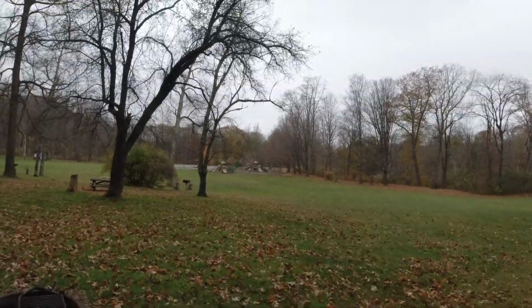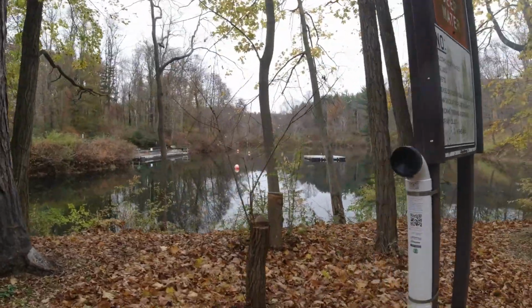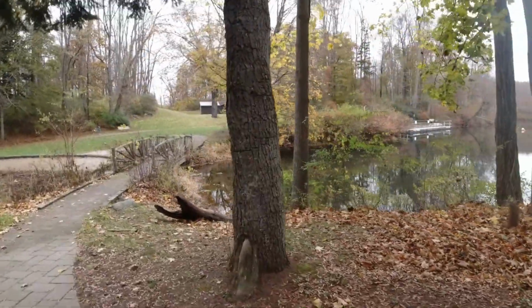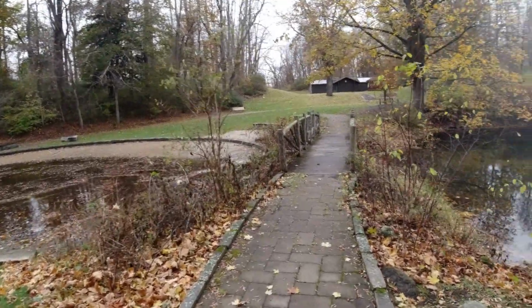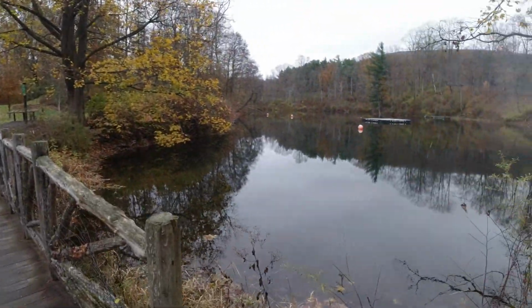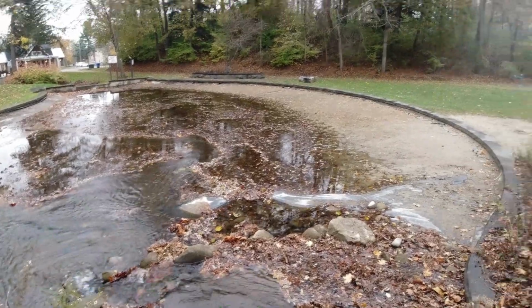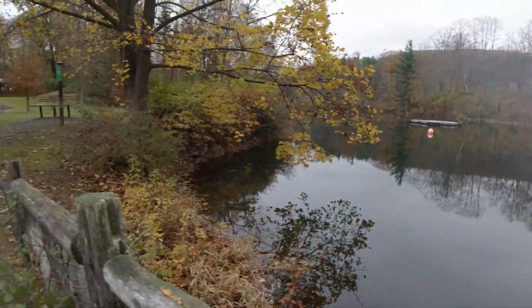Anyway, moving on. Ore Pit Pond, excavated 1845. This is absolutely a man-made pond. Looks like it could possibly have been made for mining purposes. And I've done some pictures in this area the last time I was up at this campground. Stayed down that way in the cabins with my parents. Actually got some nighttime shots here with me standing on this bridge. See if I can dig that up and show it to you. Obviously this place is a lot more active then, because it was summer. Actually I think it was June, so beginning of summer.